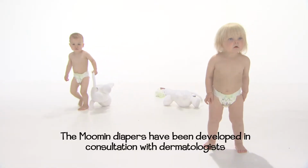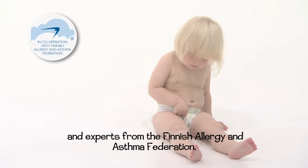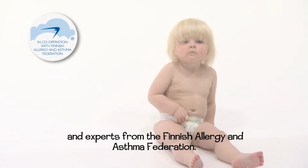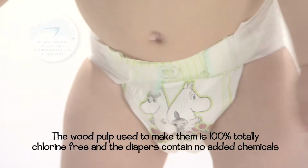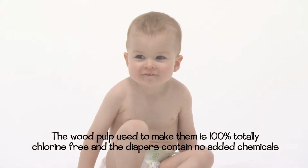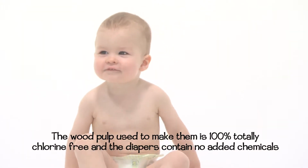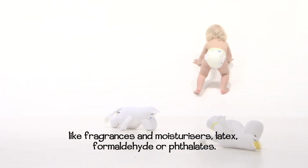The Muumi diapers have been developed in consultation with dermatologists and experts from the Finnish Allergy and Asthma Federation. The wood pulp used to make them is 100% totally chlorine-free, and the diapers contain no added chemicals like fragrances and moisturizers, latex, formaldehyde or phthalates.